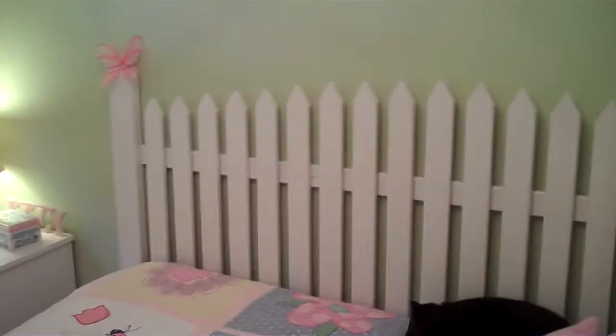And also having sentimental value, this little picket fence my husband and his dad built for her. It was about $20 worth of wood, and it only took them like an hour to cut the little pickets like that and nail it on, but it has sentimental value.